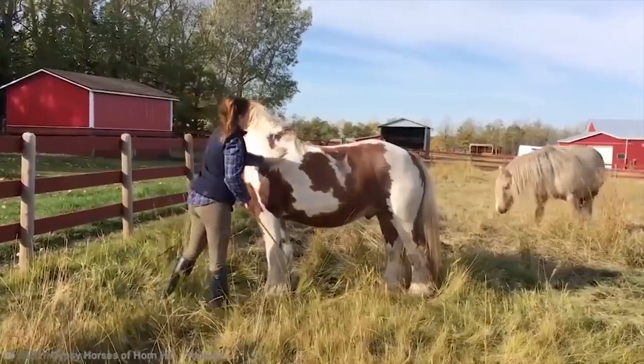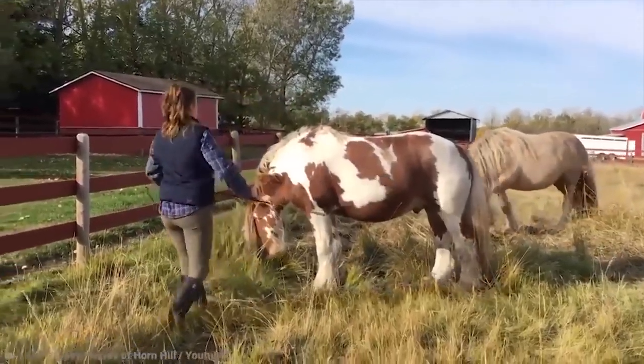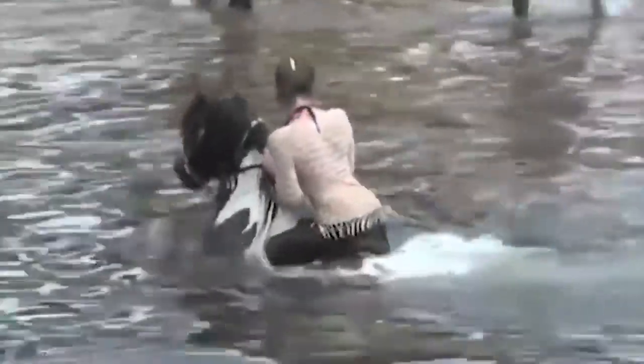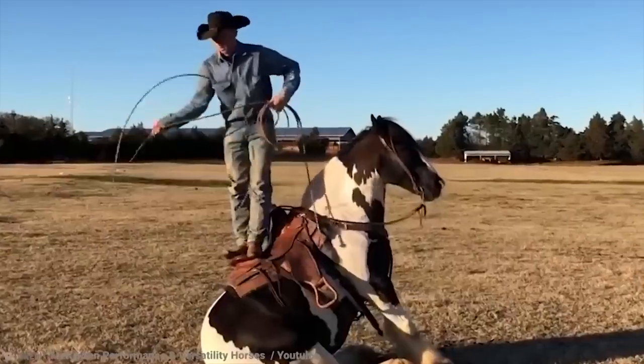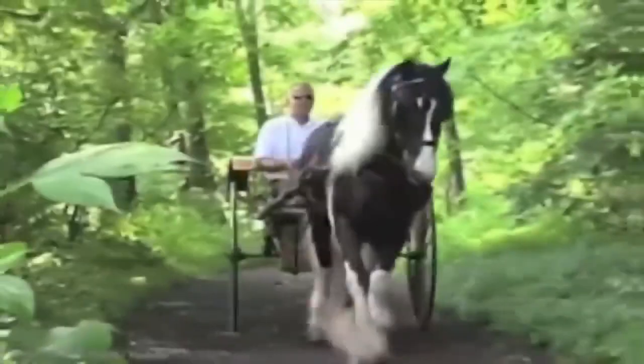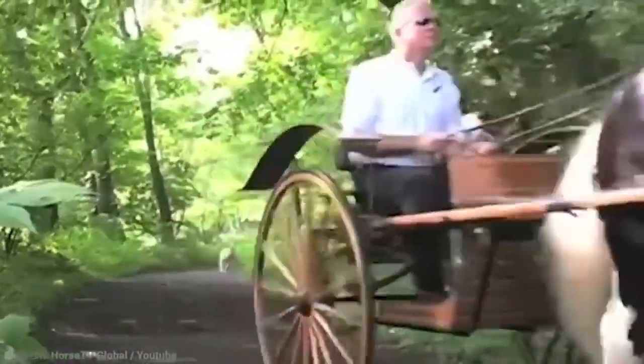Not unlike other horses that I've talked about, they like being around people, which makes sense because they were first used by the gypsies and their families. As for the cost of this horse, you can get one from about $4,000 all the way up to $30,000.